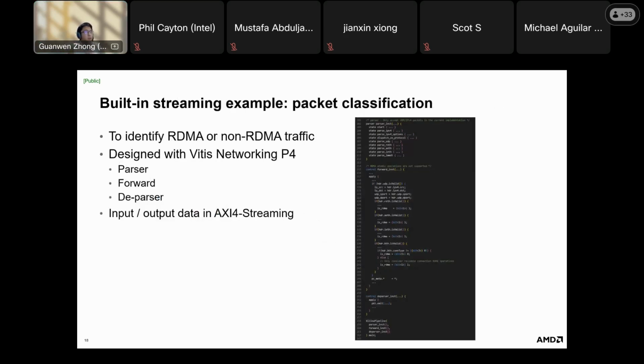For the streaming example, we use packet classification. Packet classification is used to identify whether the incoming packet is RDMA or non-RDMA traffic. The right side shows the P4 program, which contains a parser instance and a forward instance. The parser instance is basically a finite state machine that parses the different headers of the incoming packet. The forward instance fills in the metadata information.